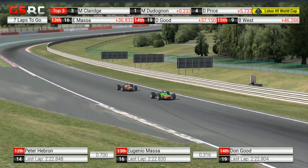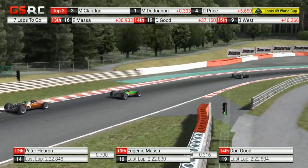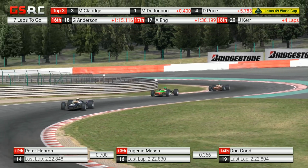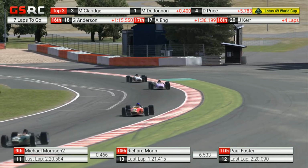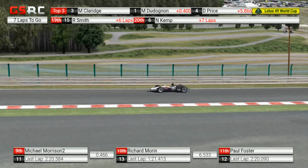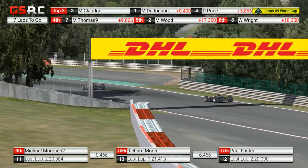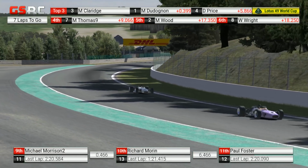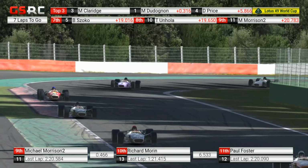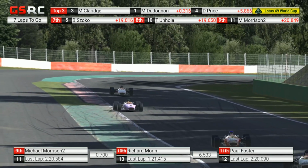Especially these drivers have put on an amazing show so far in the Belgian Ardennes Forest. A little bit closer, a little bit forward. Richard Morin is putting the pressure on P9, Michael Morrison. Now, as we speak, Morrison has got a little bit loose through Stavelot, so he loses the momentum. Richard Morin seems a little bit quicker than Michael, really vouching for P9.